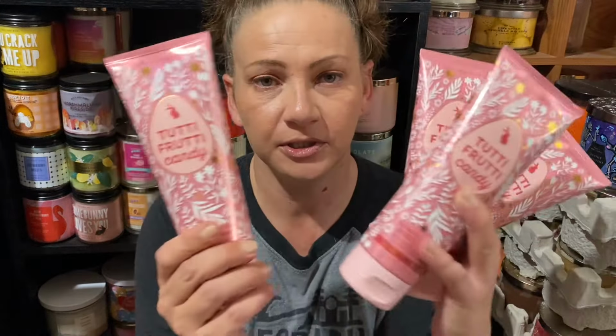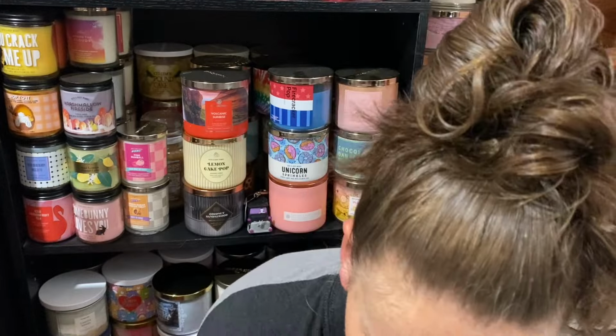I have four Tutti Frutti candies. This I'm throwing in throughout the year. Last year I had one that I had a whole year and there was nothing wrong with it. So hopefully that's the plan for this. I have one lavender.